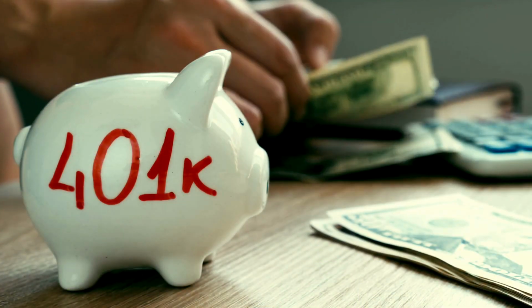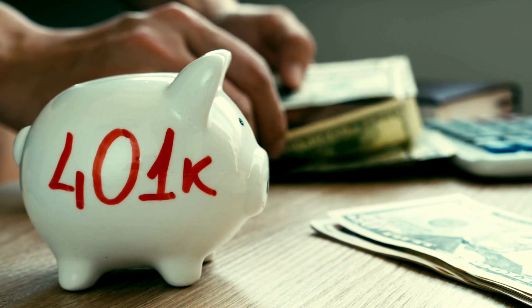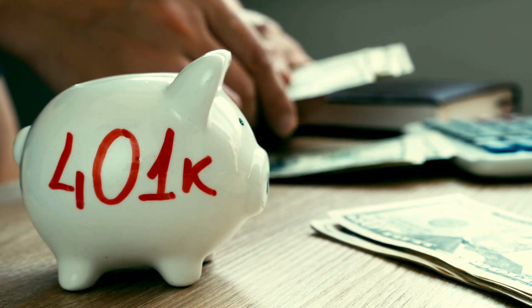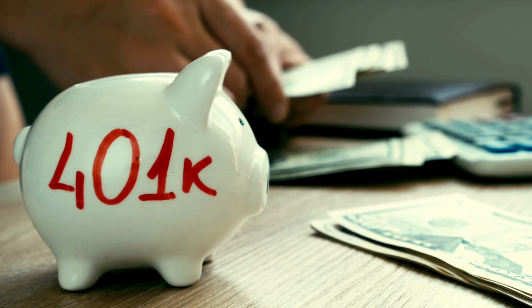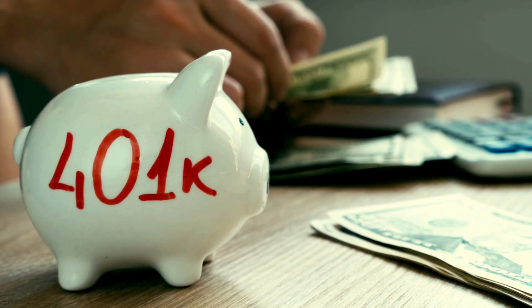Converting a 401k or IRA into a Gold IRA at age 70 is more than just moving money, it's a strategic choice for long-term preservation. With the right approach, including direct transfers, compliance with RMD rules, and expert guidance, you can avoid unnecessary taxes and protect your retirement savings for years to come.